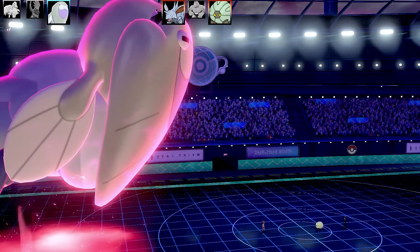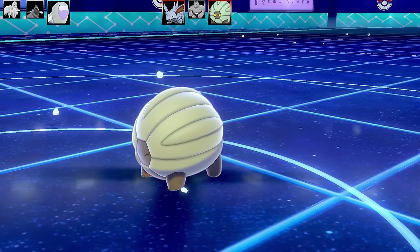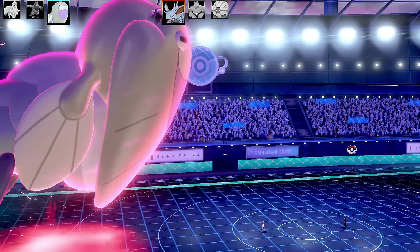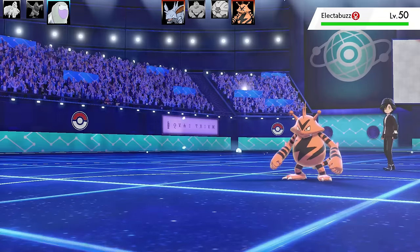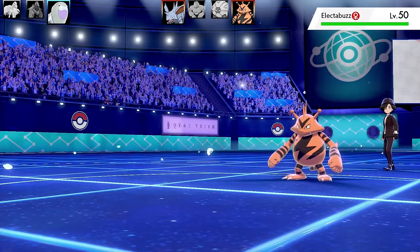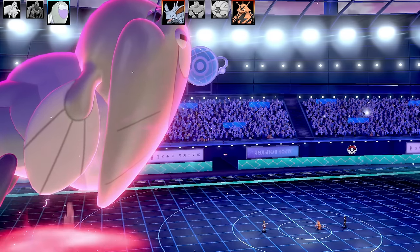Definitely not a Shelgon, right? We all know how fast Shelgon is. It's not a bad shiny. It's actually a minty green shiny, is Shelgon. Next Pokemon to come in is going to be the Electabuzz. So I was thinking, okay, well, I could go for a Max Ooze, or I could go for a Max Geyser. Let's go for Max Geyser. What the heck? Let's do that.